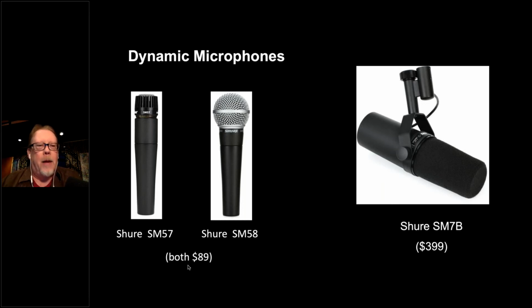And the 58 is essentially the same mic, but it has a ball end, which is more useful for vocalists. It has a little windscreen built into that end, so it kind of protects it from moisture when you're singing into a mic. It protects you a little bit from that. So these are only $89. They used to be $99. Sometimes you can get it for $79.